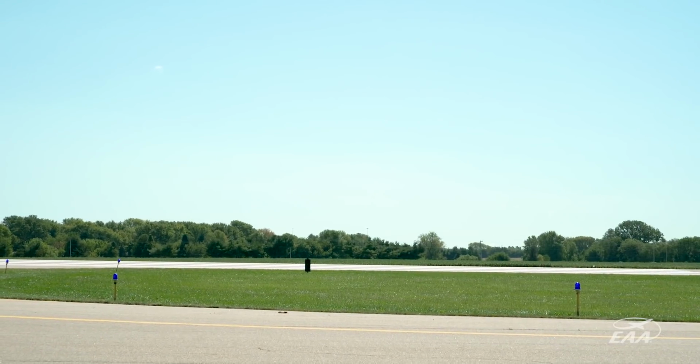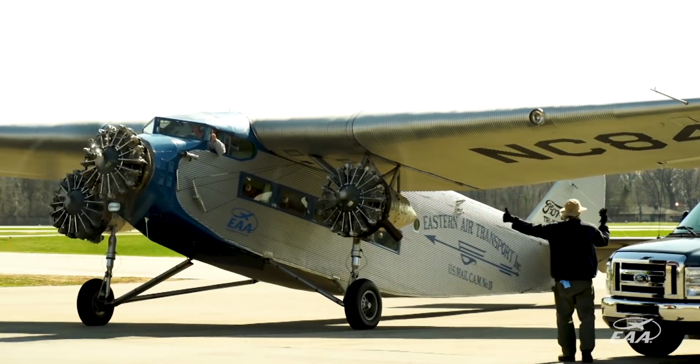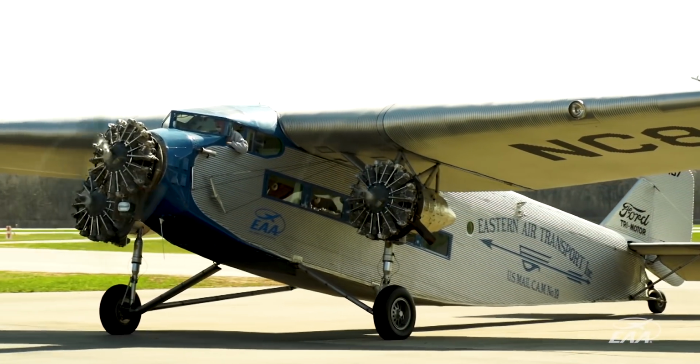I think a lot of it comes from the sound. There's just nothing like it. It's just a sweet sound. It's not a high piercing jet noise that gets to you after a while. It's a low throaty rumble that signifies power and performance and history. There's just nothing else that compares to it. You never get tired of it.